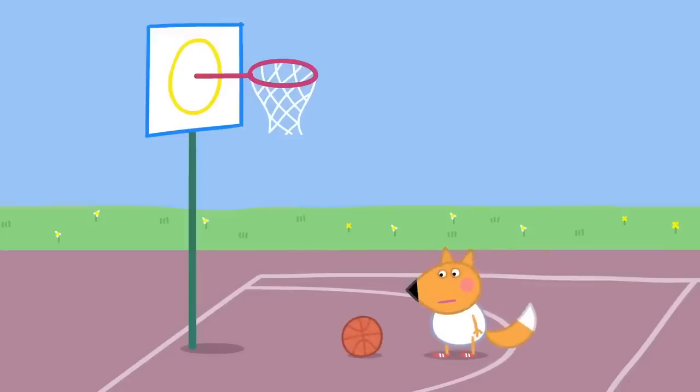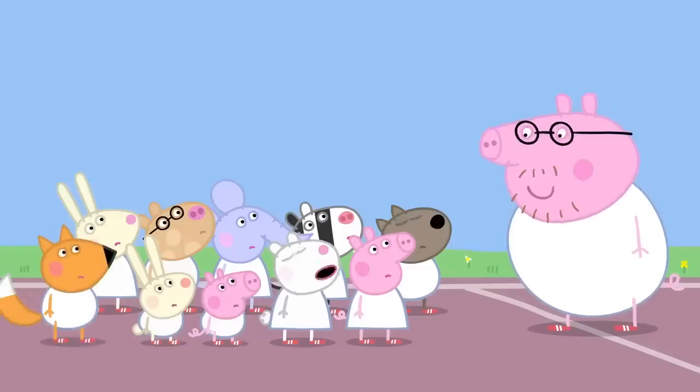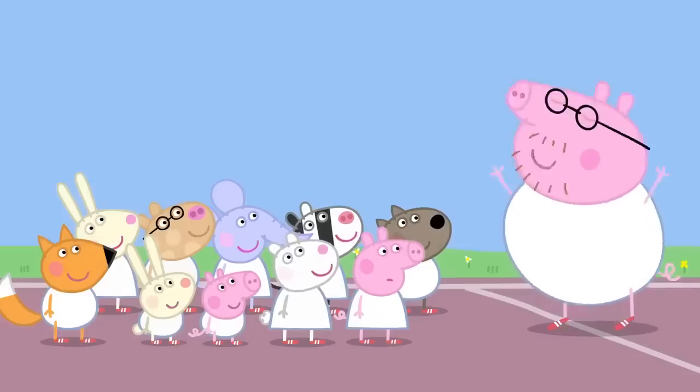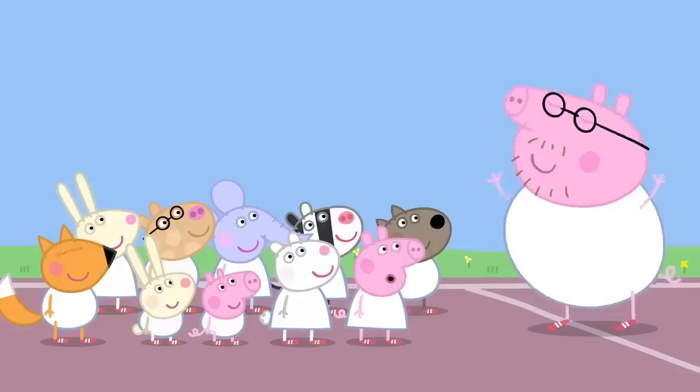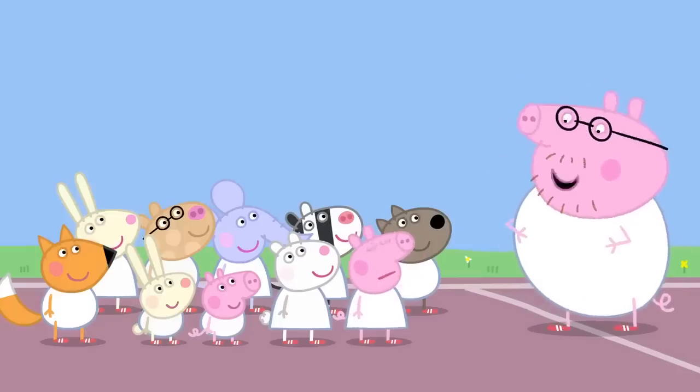Oh. It is not as easy as it looks. To play basketball, you need to train hard and keep fit. Are you fit, Daddy Coach? Yes, I'm super fit. But, Daddy Coach, you've got a big tummy. This tummy is pure muscle.